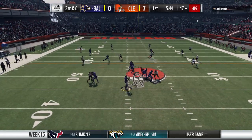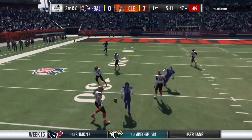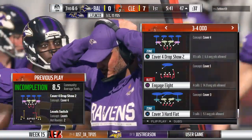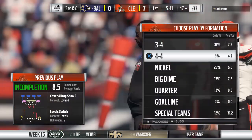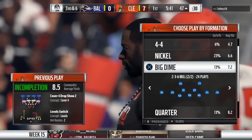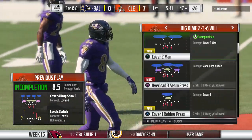Operating out of the gun, Flacco. And incomplete there. A nice hit. Jars the ball free and brings up 3rd down. This team is not going to make it easy for you. They're a physical group, and we just saw it there on that play. He came in, made the contact, just as he's trying to haul it in.